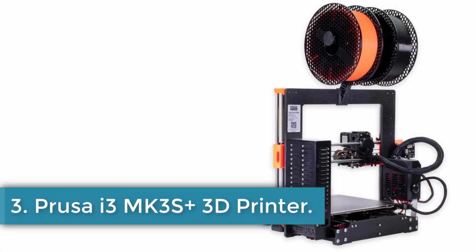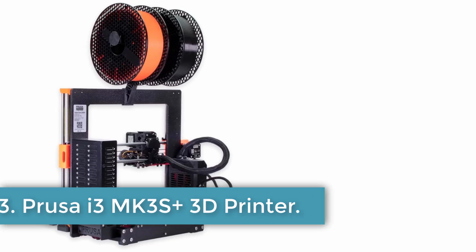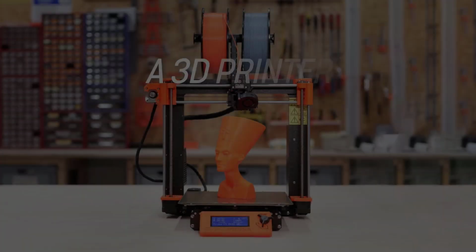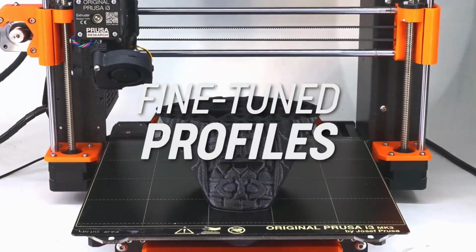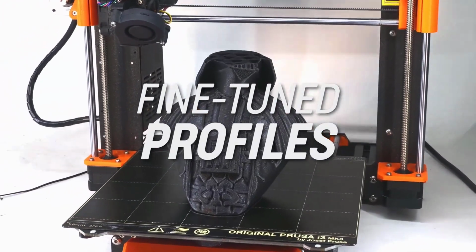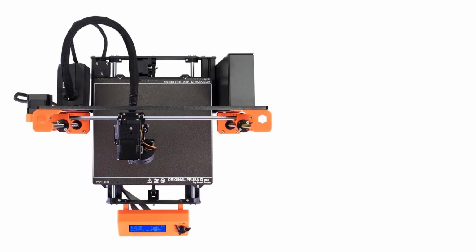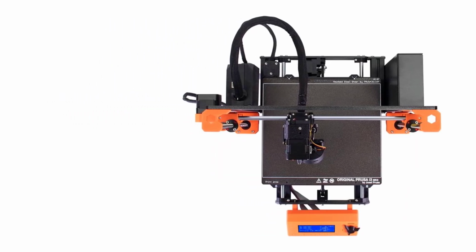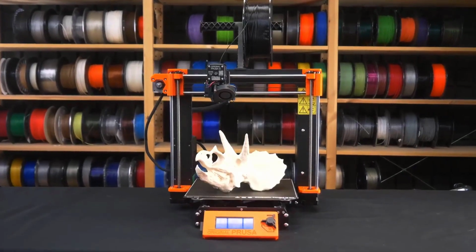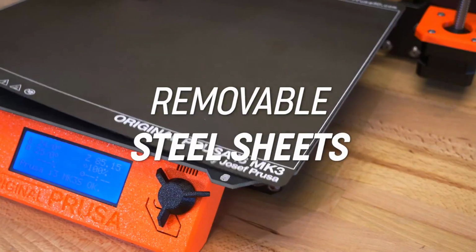Number 3. Prusa i3 MK3S Plus 3D Printer. The original Prusa i3 MK3S Plus is a top-tier 3D printer renowned for its reliability and user-friendly features. Constructed from durable plastic and metal, this printer measures 19.6 inches D x 21.6 W x 15.7 H and weighs 10.9 kilograms. It comes fully assembled and tested, allowing users to begin printing immediately after a quick calibration.